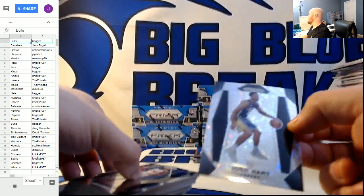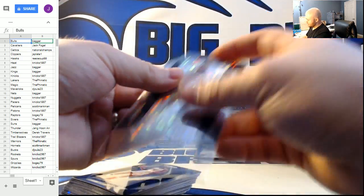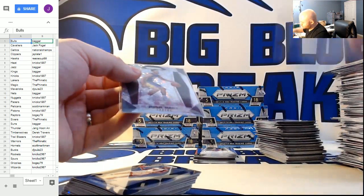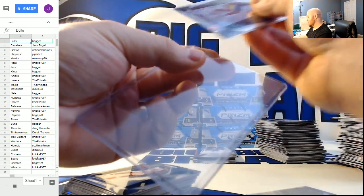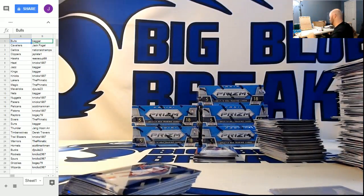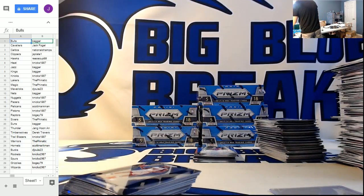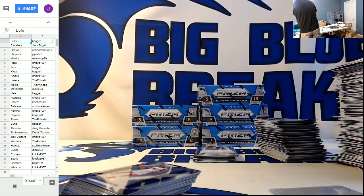Oh, we got a neon green coming up, guys. That's going to be numbered to 5. Please let us connect on a rookie. I got to get more top loaders in anticipation. Let's go. There's some 25s there. Cool.